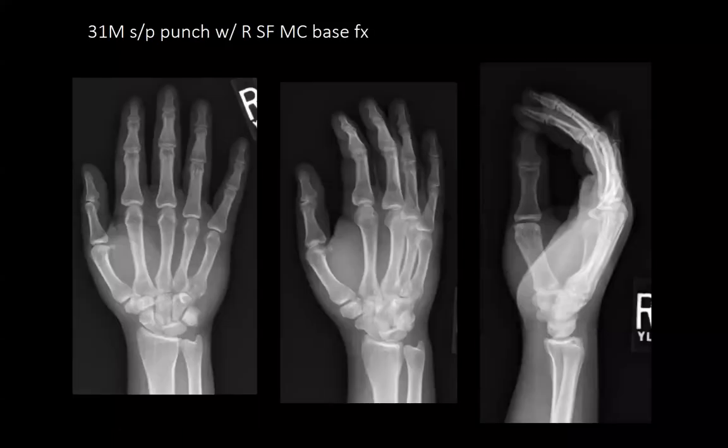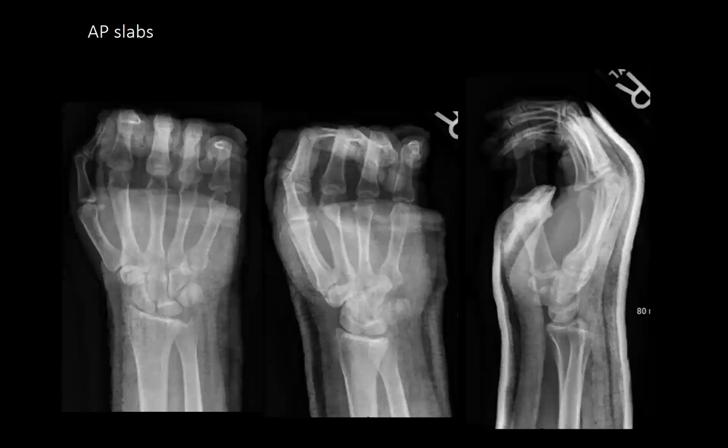This is a 31-year-old male who punched a cop and had a right small finger metacarpal base fracture. He was placed into AP slabs.